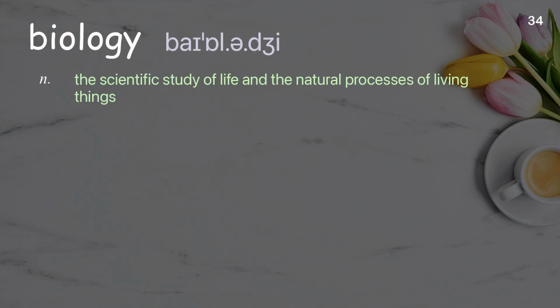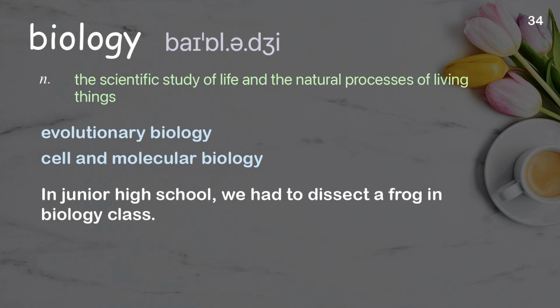Biology. The scientific study of life and the natural processes of living things. Examples: Evolutionary biology, cell and molecular biology. In junior high school, we had to dissect a frog in biology class.